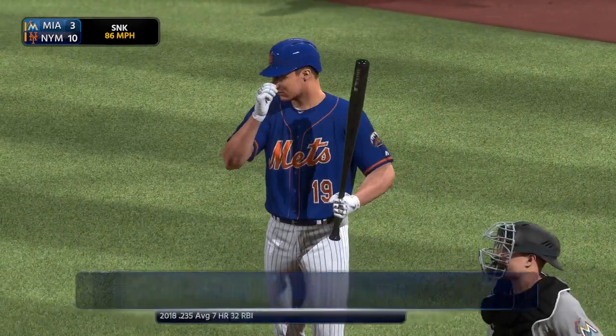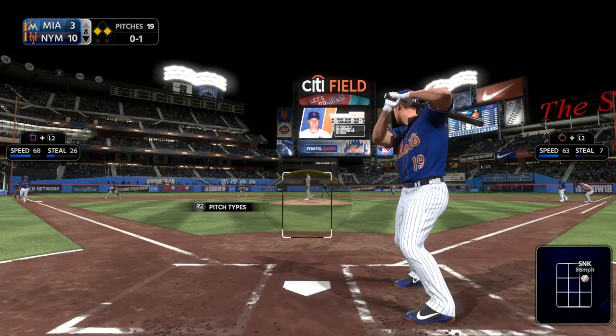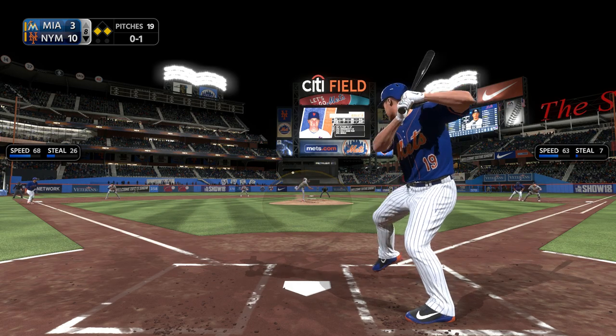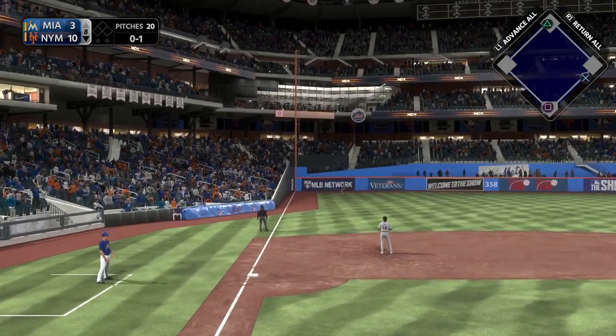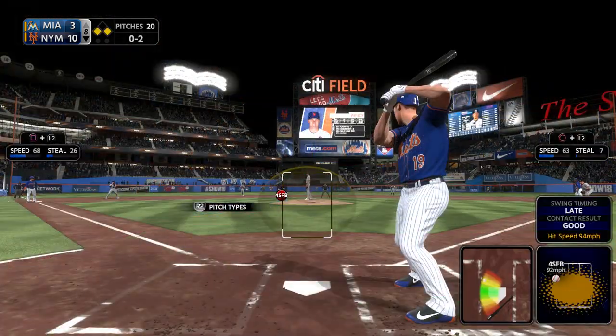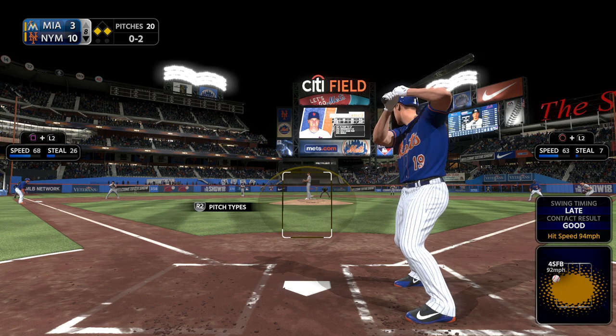Sinker to open, sinker in there for the strike. It's been a 2-for-4 effort for him so far in the ballgame. The sinker and the slide, I just cannot get him. It's a high fly ball headed for the left field corner. If it stays fair, it's gone. And nearly a 3-run shot. Instead, it's a foul ball.